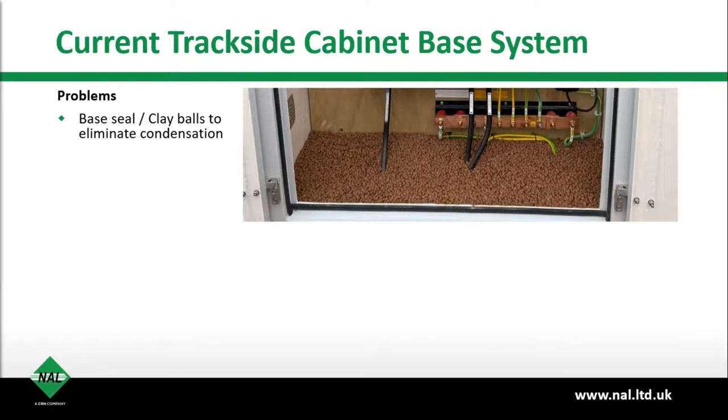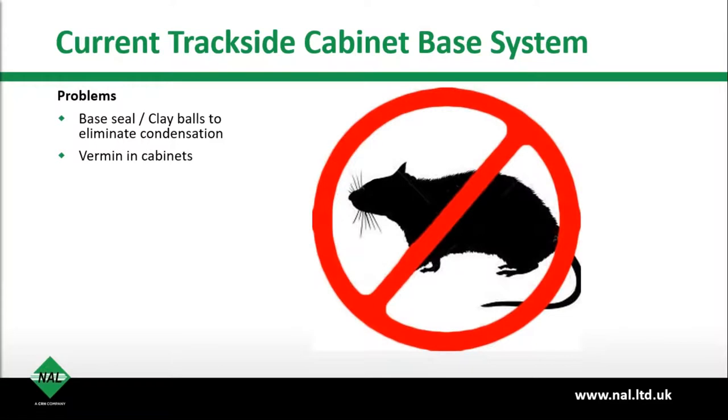Clay balls, okay, so they're to eliminate condensation and they get down the troughs, they get in and out of the duct routes, and they spill out onto the hard stand. They're a nightmare to work with. They get wet and need replacing. And also they are perfect bedding media in the middle of nowhere, in the warmest place possible in the cabinet for our friends, vermin, which are also another consideration that are hugely prevalent on the track. As I said, they're typically the warmest place on the side of the track, the most shelter. So why would you not go there? So mitigating them getting up into the belly of these cabinets is something that's imperative.